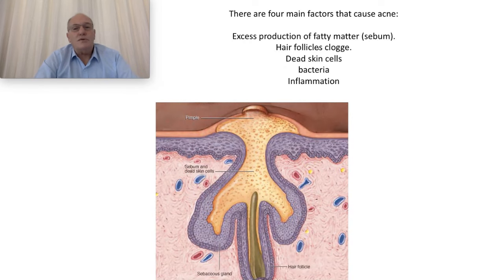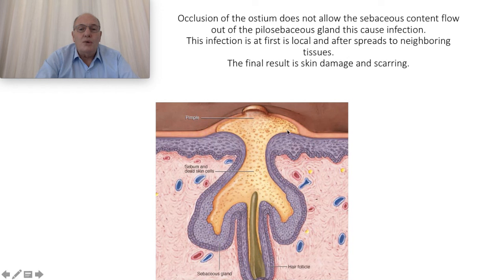There are 4 main factors for acute acne: the excess production of the fatty sebum, hair follicle clog, dead cells, bacteria, and inflammation. Occlusion of the ostium, like you can see here, does not allow the sebaceous content to flow out. This is the cause of infection. But this infection at first is local, and after that it spreads, and the final result is acne scar. Then we must treat the acute acne, and we must prevent the facial scar.